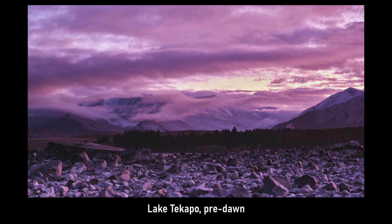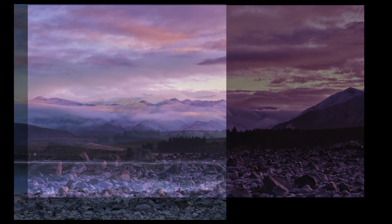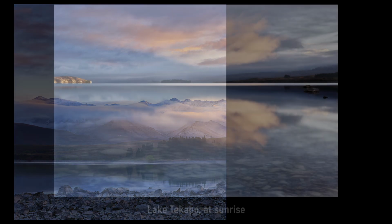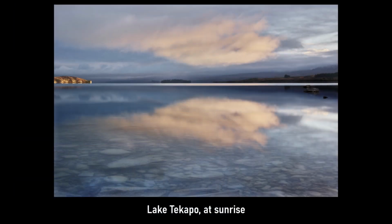To wrap up, I thought I'd share a few other photos I'd taken of Lake Tekapo that morning, during the day, and at sunset, as well as on an astrophotography tour I went on that night, including some deep space photos. Not taken by me, but so fascinating I had to share.